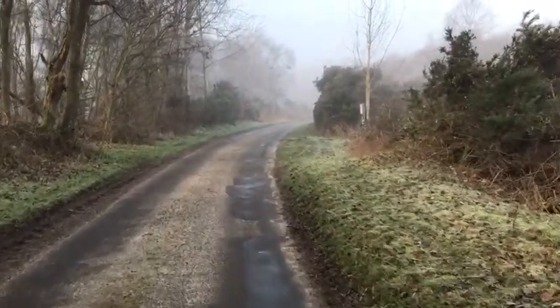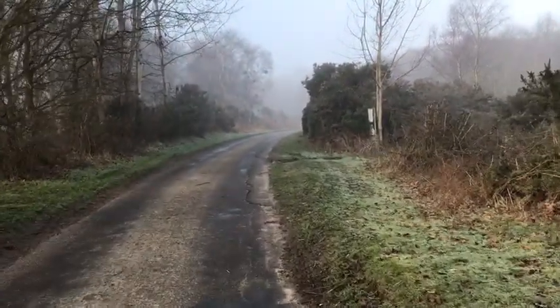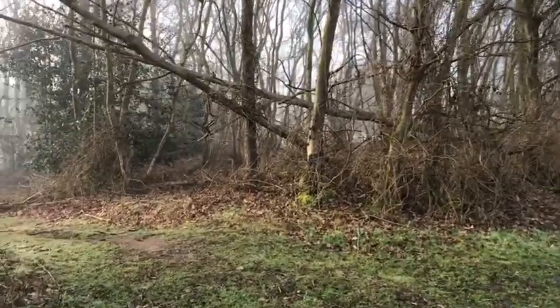Anyway, I've got up this morning. It was not quite as early as it was yesterday, and it was frosty when I got up, but the frost is melting now, if that's the right word. Yeah, melting, and you can hear it dripping off the trees actually in the woods. So I'll just show you how the woods are looking.